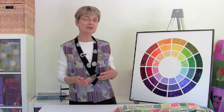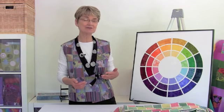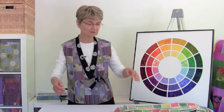So I think that's why we love scrappy quilts so much, because they balance warm and cool colors. With such a big mix of fabrics in your quilt, you're going to naturally get a nice mix of visual temperatures. A couple more examples.